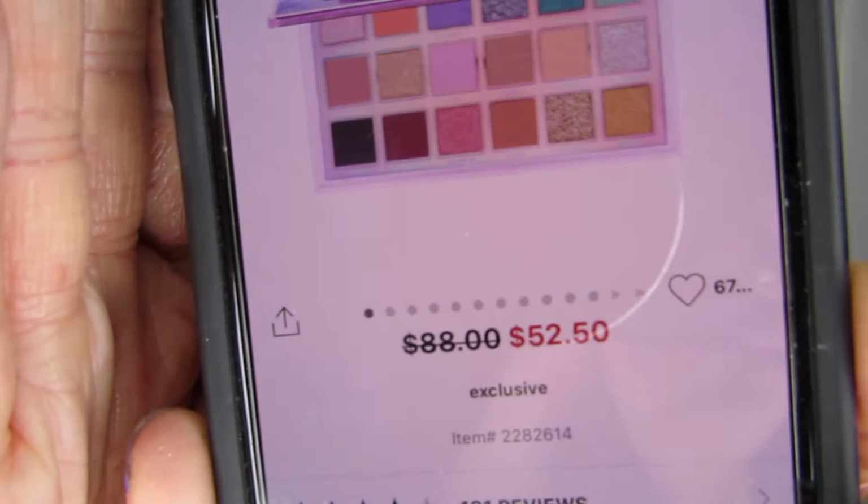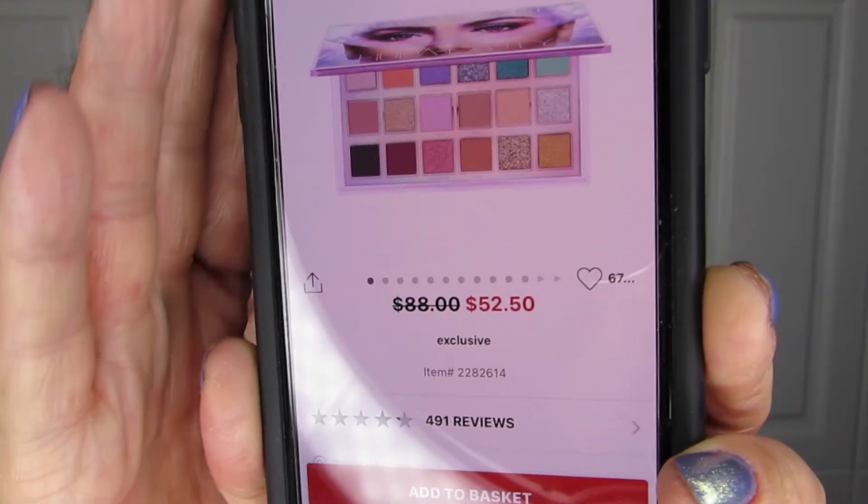Just before we get into what made it into the cart the 4th time, I do want to mention something that happened at the Canada Day sale in Canada. This particular palette was in my dream cart, because this palette is usually $88 Canadian, and it's on for $52.50. Today's the last day, which is, we are the 6th of July.